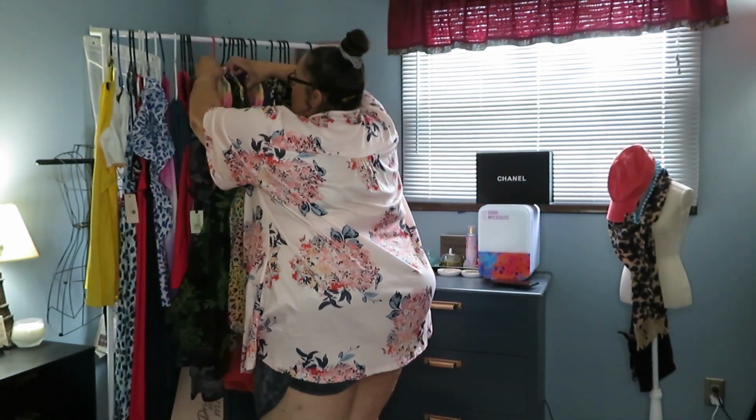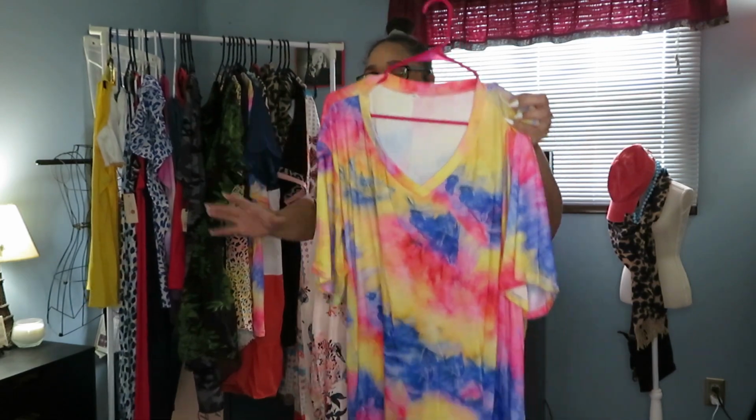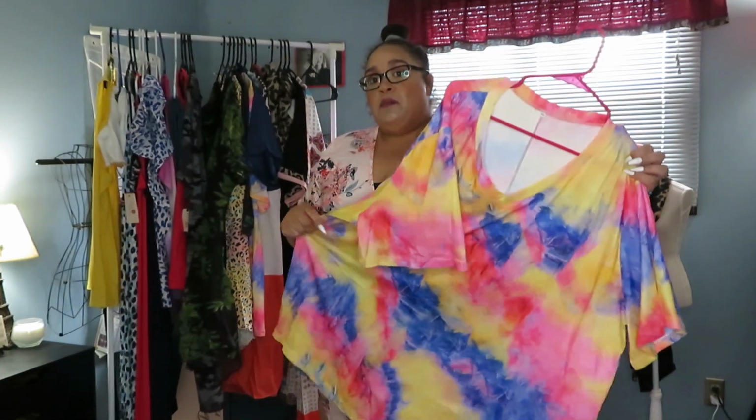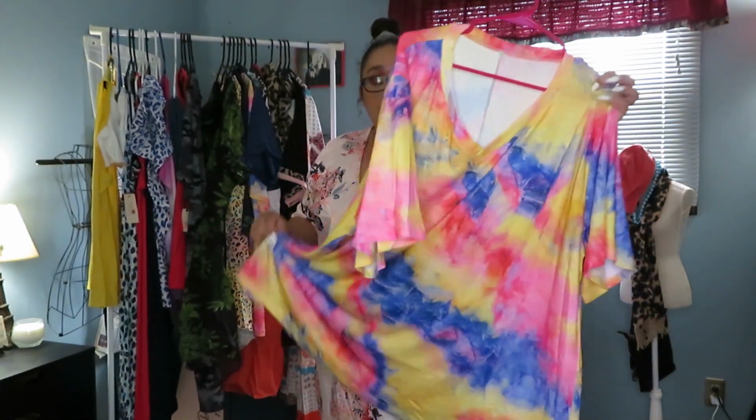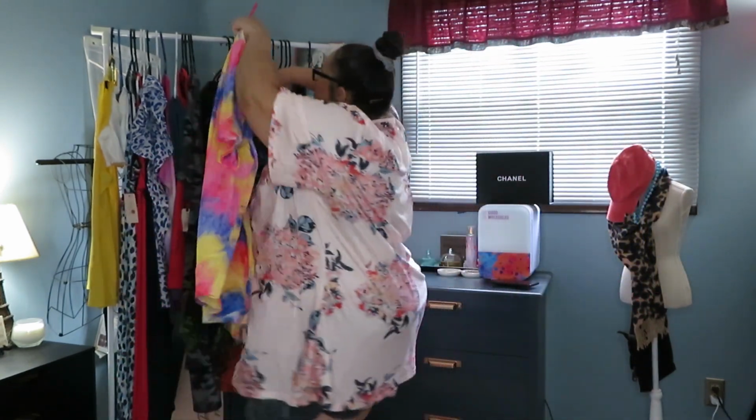And so the other thing that I accidentally picked up was one of these t-shirts in a 4X. Like I told you guys, I size up in t-shirts because this was definitely too small. This was the 4. Okay, girl. Moving on to the next piece.